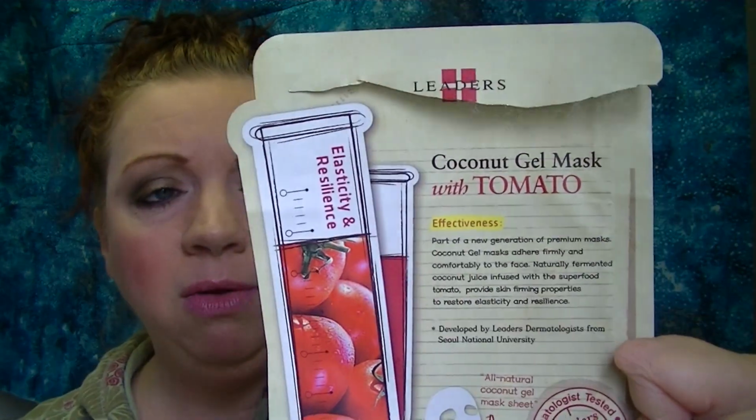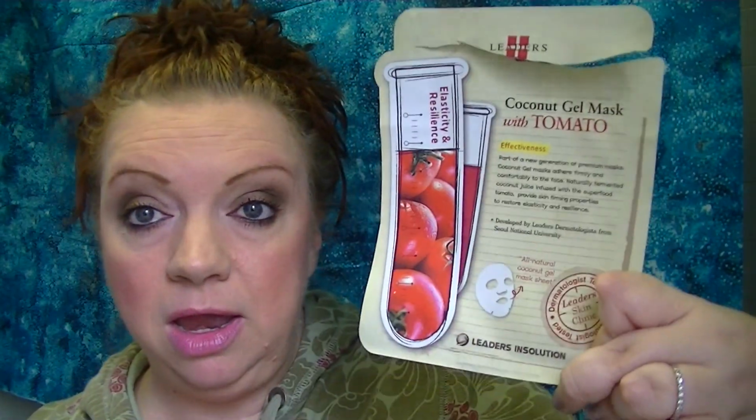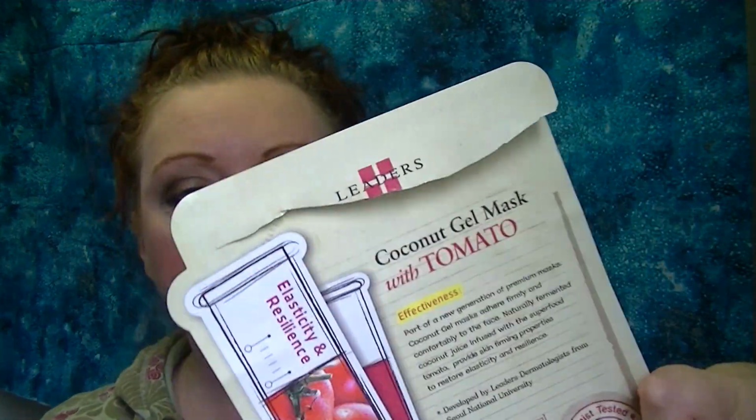The tomato is probably my least favorite of the superfood masks. It just doesn't really seem to do a ton for me, but it's still not a bad mask. I get hydration, a little bit of evening of the skin, stuff like that. But it's not a bad mask by any means. It's just my least favorite of the superfood masks. So these are good. Leaders is really good.